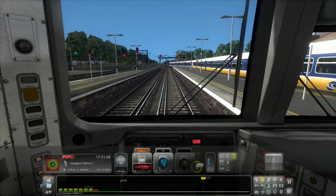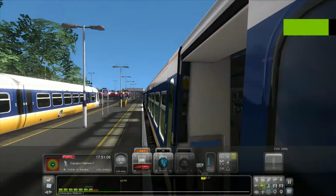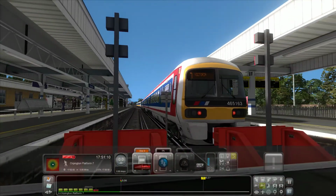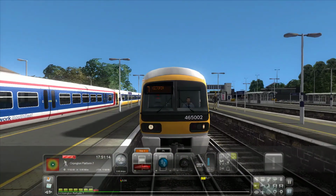Silverbird actual. Today we are in the Armstrong Powerhouse Class 465-466 pack. Got 465-163 and 465-002.